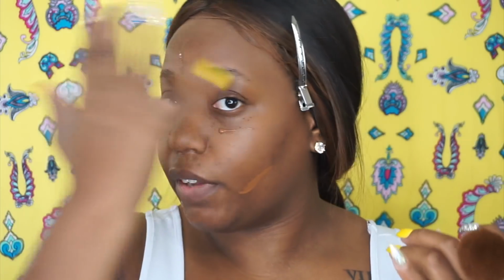But today I'll be using that Morphe M439, so I'm just going to put some foundation on. I really try my best not to use my hands because I'm a mess, and like now I have on white. I will touch something, forgetting that I have makeup all over my hand. I'm terrible with it. So, like I said, I put the foundation all over.